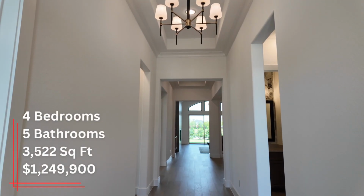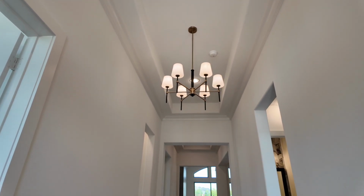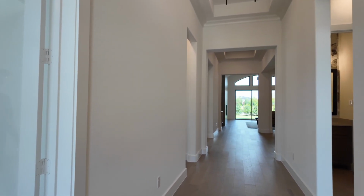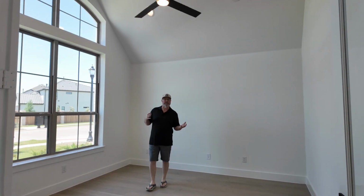All right, here we are in our first Britton home. And I always love walking into a Britton home because they have these really wide entryways. Yeah, they do. And I love that this is a single story, but yet it doesn't feel like a single story. I was actually looking for the stairs.